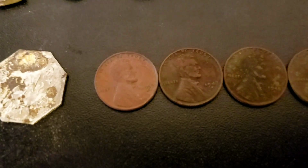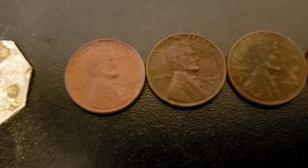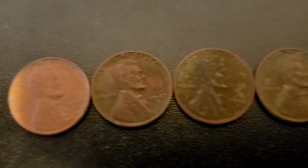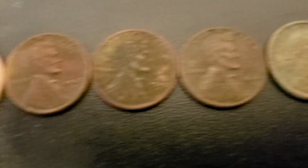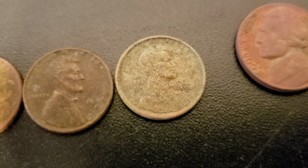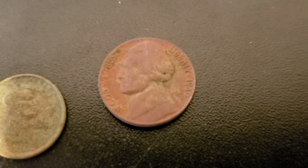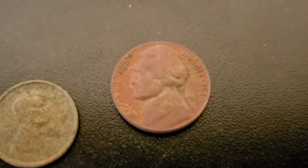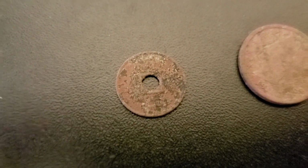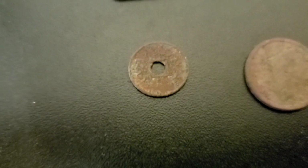Now onto the coins, I got some wheat pennies. I got a 53D, a 47D. I also got another 47D, which I ended up leaving with the homeowner. A 45D, a 44D, and then I also got a 1919 as well. And then I got an older Jefferson nickel. It's just a 1959. And then I also got a Chinese coin here, if I can get that to focus. It's in rough shape, so you might not be able to see it all too well. But here's the back of that one.